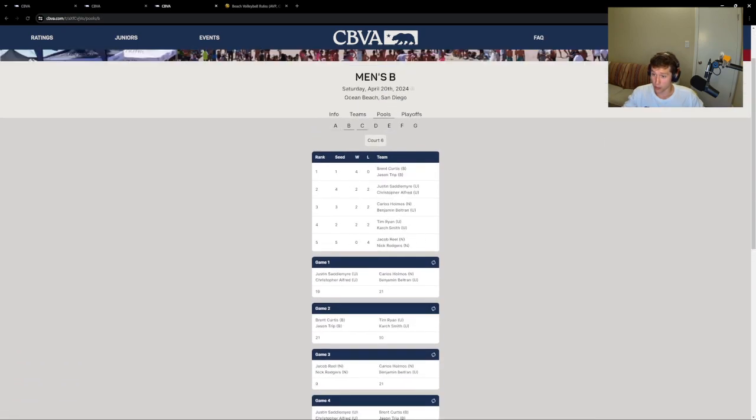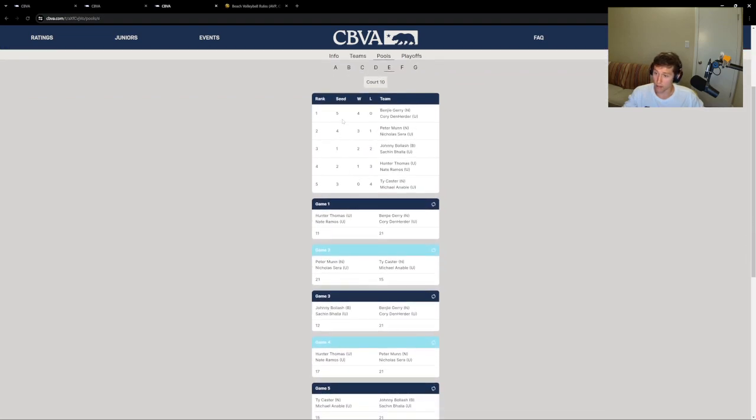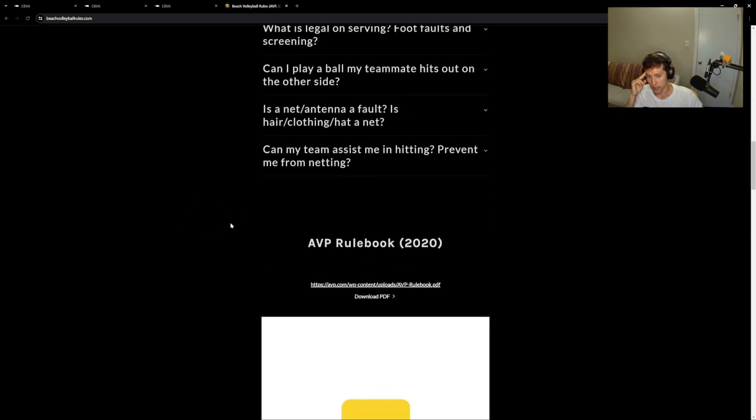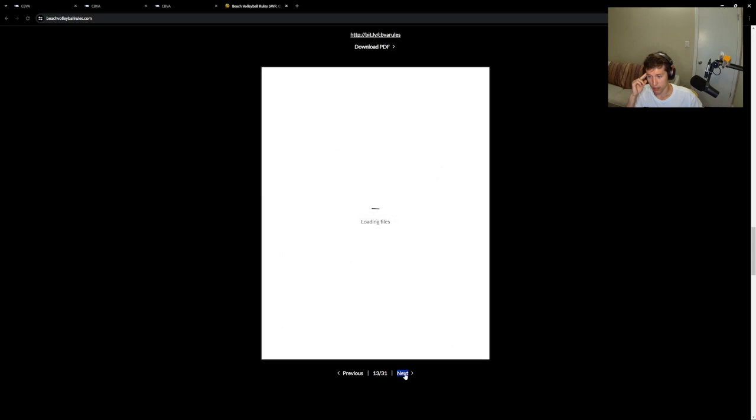So you could look at all the different pools. It tells you what court you're playing on. We played on court 10. And this is actually the overall record here. In this case, the top two, I mean, you've got to look at the rule book. If you look at the rule book, it explains it more. Let's see if we can get there.